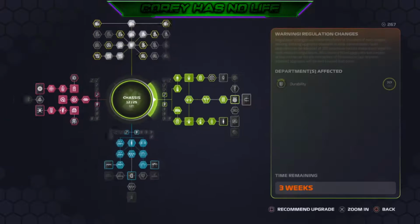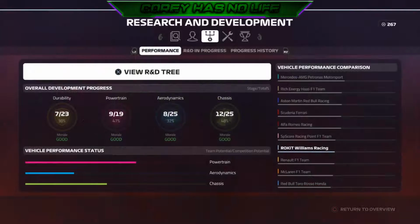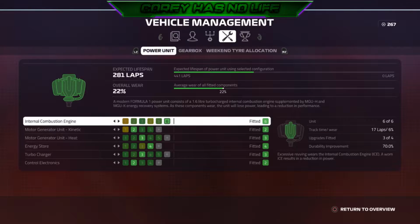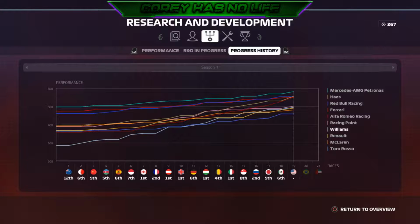So we go and have a look at the R&D tree to see those components going full green, which is what we want to see. We don't want to see any red X's. So now it's going to be time for us to move on into qualifying here, after we have a quick little look at the R&D graph.